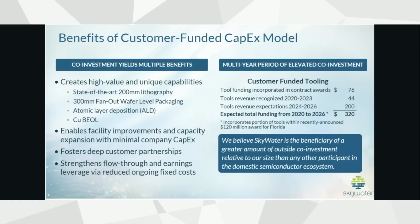This is another unique aspect of Skywater's business model. This is the customer funded CapEx part of the model. This model has customers helping to fund those equipment needs for Skywater to produce the semiconductors. And you can see that listed as tools in their revenue segmentation. And this is one of those tools that they're using, this multi beam lithography.